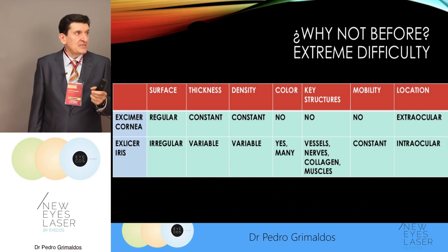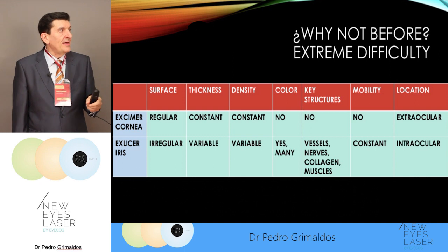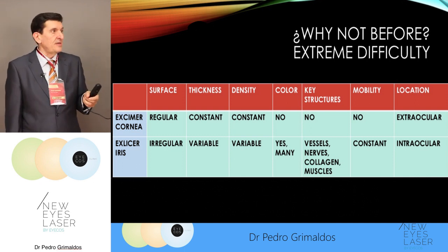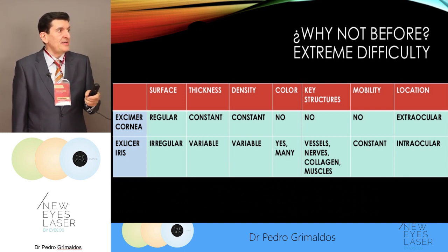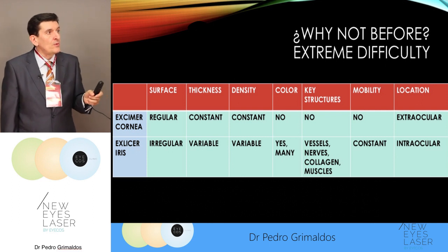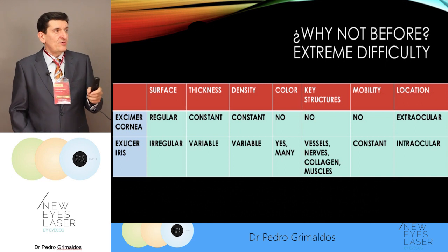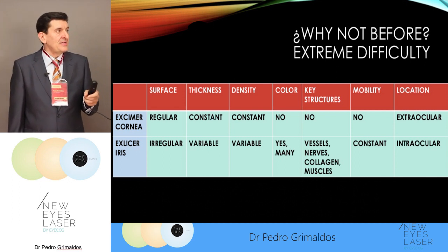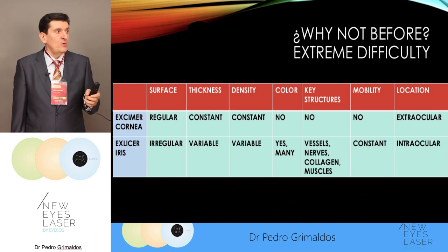But we could ask why laser iridoplasty was not done before, and the answer is easy: it is very difficult. If we compare the laser iris treatment with the excimer laser on the cornea, we will quickly understand the level of complexity. Regarding the surface, we find a very regular cornea but an irregular iris. The corneal thickness is very constant, but in the iris it is completely variable.